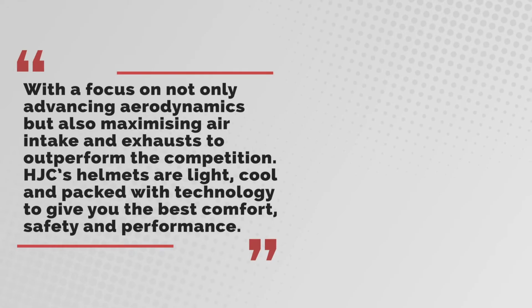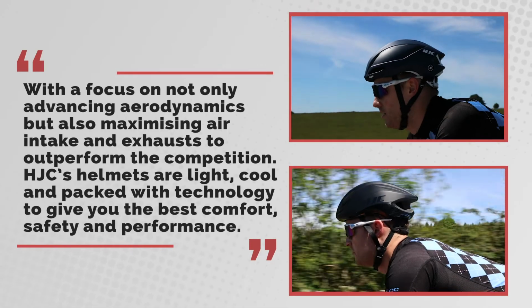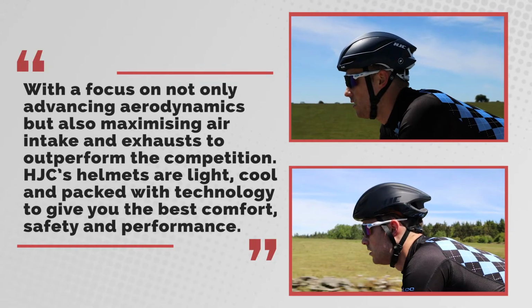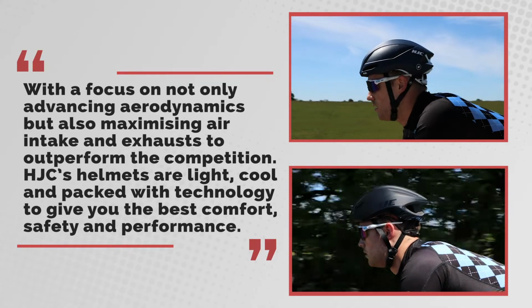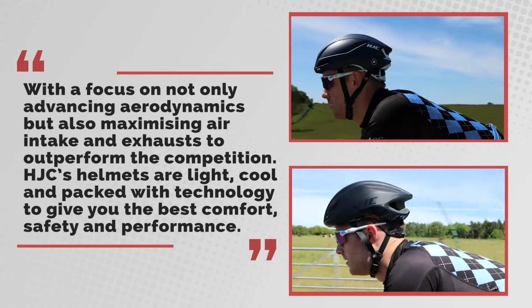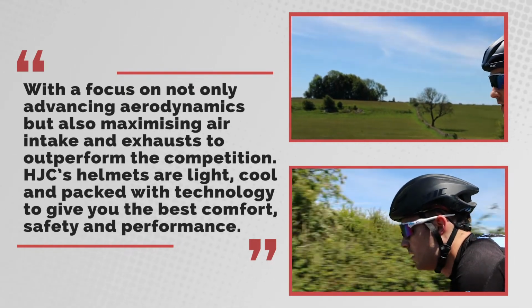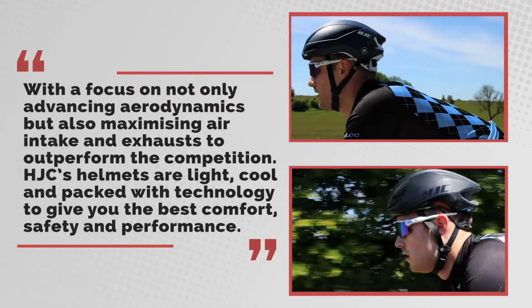It's not just aerodynamics though. HJC says of its helmets, with a focus on not only advancing aerodynamics, but maximizing air intake and exhaust to outperform the competition. HJC's helmets are light, cool, and packed with technology to give you the best of comfort, safety, and on-the-bike performance. There you go, the kind of things you'd expect them to say. So let's have a look at some of the lids, and we'll start with this one.